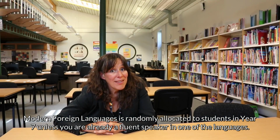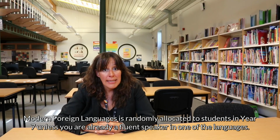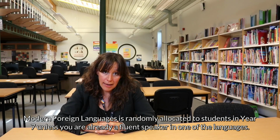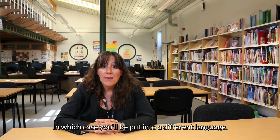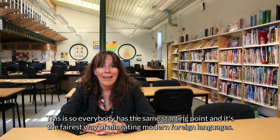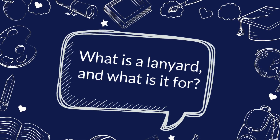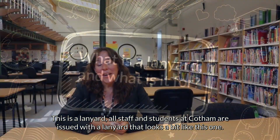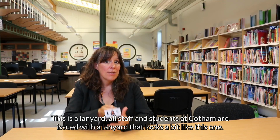So modern foreign languages is randomly allocated to students in Year 7 unless you are already a fluent speaker in one of the languages, in which case you'll be put into a different language. This is so that everybody has the same starting point and it's the fairest way of allocating modern foreign languages.